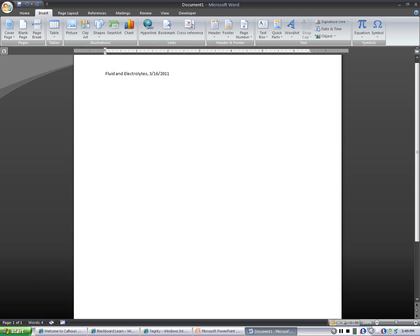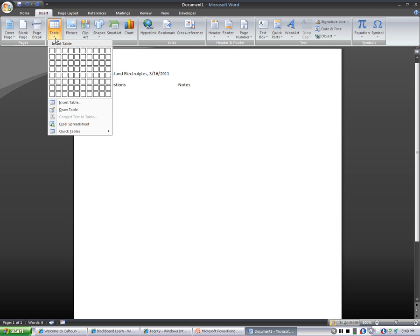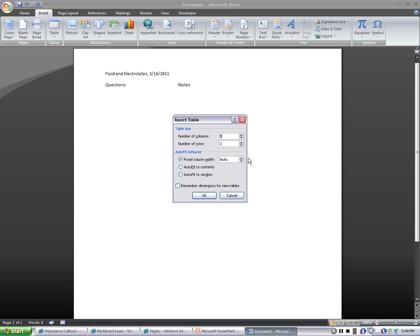And then I want to put questions here, and then move over a little piece and put notes. And now I'm ready to insert a table. So I want to insert a table, and I want my table to have 2 columns and just 1 row.